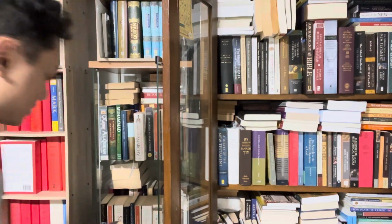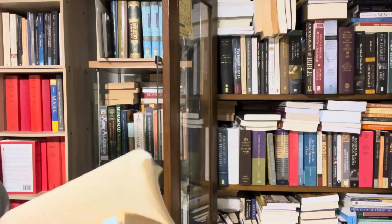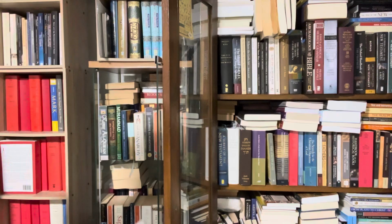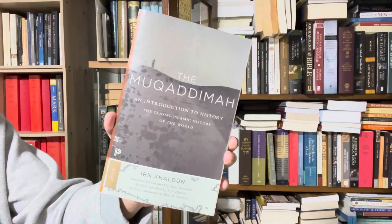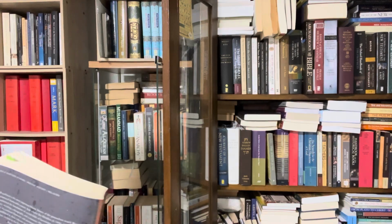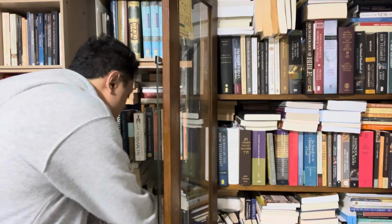History of the Arabs is important. This is by T. McIntosh Smith, published by Yale University Press, and this actually is a fantastic book. I've read it many years ago. Also, if you want to understand the social history of Islam, there is the Muqaddimah, right? This is by Ibn Khaldun, published by Princeton University Press. I've not read all of it, I've read half of it, but it gives you a lot of the social history of the early Muslims, which is important.